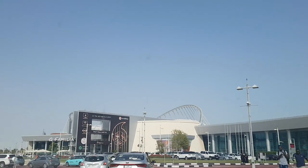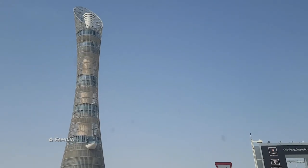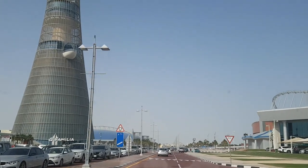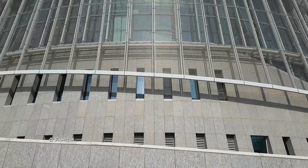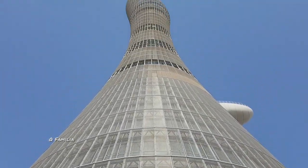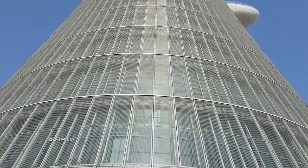Today we are going to go to the Torch Tower. It is the iconic Doha 5-star hotel in Qatar. It is located on Waab Street, 30 minutes away from the new Hamad International Airport. It is situated at 300 meters high, with 360 degrees panoramic views across Doha.